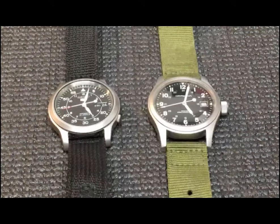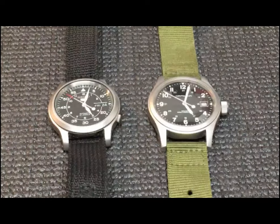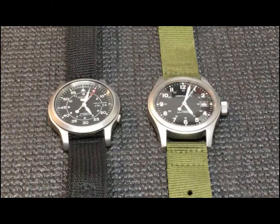On the left is the Seiko SNK809, the Seiko 5 model. And on the right is the Hamilton Khaki Mechanical, a manual wound version of the Hamilton. So let's first talk about the Seiko 5. It's an automatic day date.